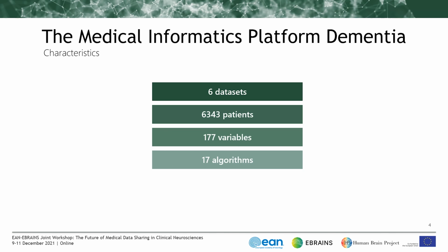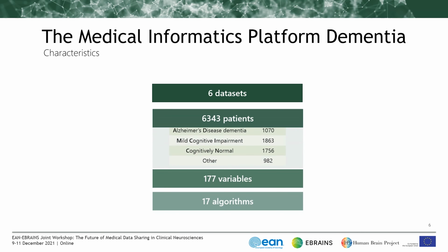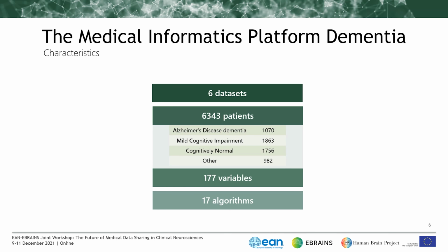I would like to give you a few key figures about the MIP Dementia. As I said, it federates 6 datasets. ADNI contributes with more than 1,000 patients, so do the Brescia, Lille, and Lausanne datasets. EDSD and PPMI cohorts have fewer patients. In total, we reached 6,343 patients. Most of them were mild cognitive impairment patients or cognitively normal patients. We also have more than 1,000 patients with Alzheimer's disease dementia. We also included patients with other diagnoses.